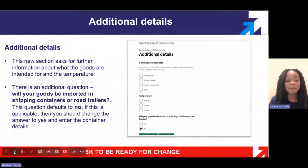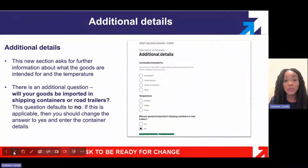Additional details. This new section asks for further information about what goods are intended for and the temperature. There is an additional question: will your goods be imported in shipping containers or road trailers? This question defaults to no. If this is applicable, then you should change the answer to yes and enter the container details.